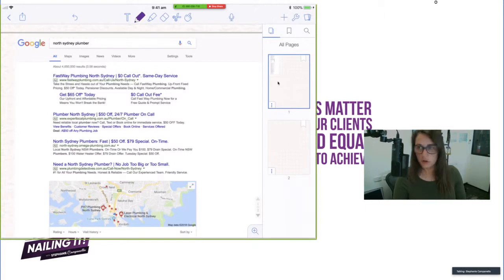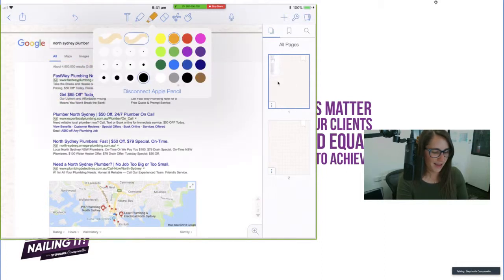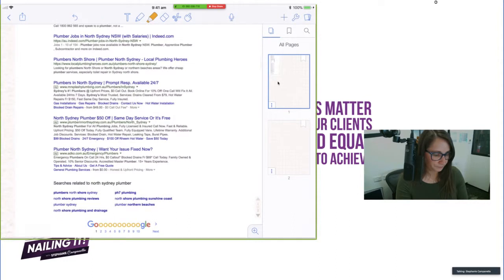Alright, so I have gone ahead and done a quick screenshot of a local search. So I've got here North Sydney Plumber, and I've got some ads. Can we see here that this says ad? That's an ad, right? Here again, that's an ad. That's an ad. There's 4 ads there, yeah? If we come down the bottom, we've got 4 and then position 5, position 6, position 7.